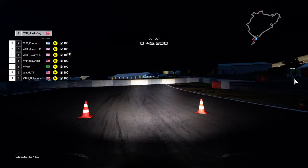Jack Wilkinson has made his way out of the pit lane. There he is. It's like Where's Wally, but with Jack Wilkinson. Where's Jack?